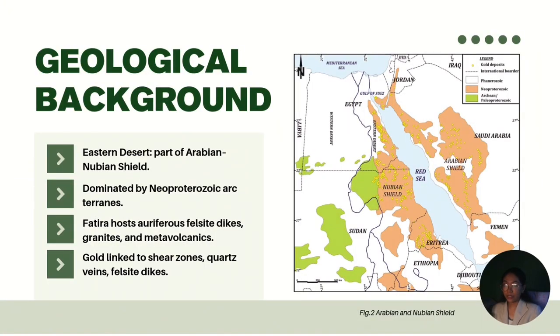Now, let's proceed to the geological background. The Egyptian Eastern Desert is a part of the northwestern extension of the Arabian-Nubian Shield, a region built mostly from ancient volcanic arcs that formed during the Neoproterozoic era.